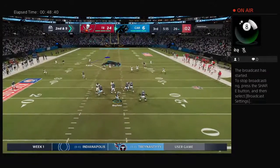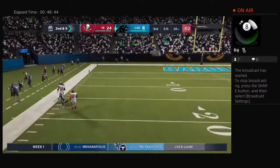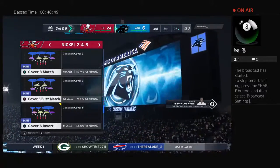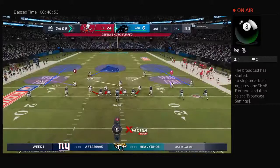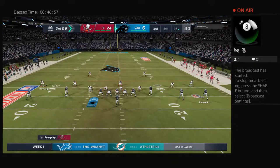From the gun, Mayfield slings this deep for McLaurin. And he bats it away, and it falls down incomplete. Xavier Howard with a good coverage that time as he was there and knocked it away. This offense in desperate need of a conversion as they come up on third down.